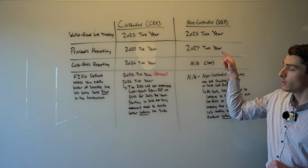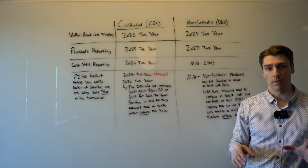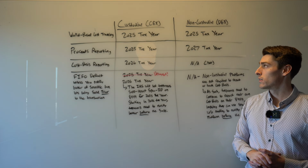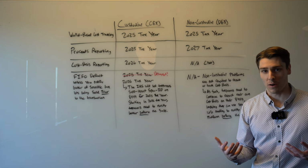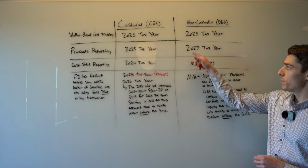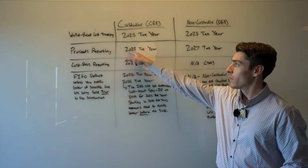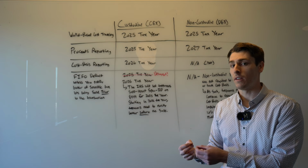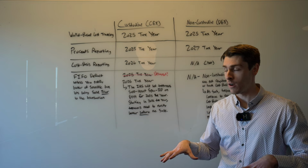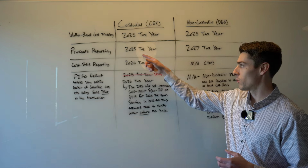For non-custodial, so for DEXs, this is not going to be in place until 2027. There's a few more years for these exchanges to put together some sort of infrastructure to comply with this 1099-DA reporting, and they will be reporting that starting in the 2027 tax year. Just to clear things up, the 2025 tax year means we won't be receiving the 1099-DA until 2026. It's effective this year, but you won't get the 1099-DA until 2026, once the 2025 tax year finishes up.